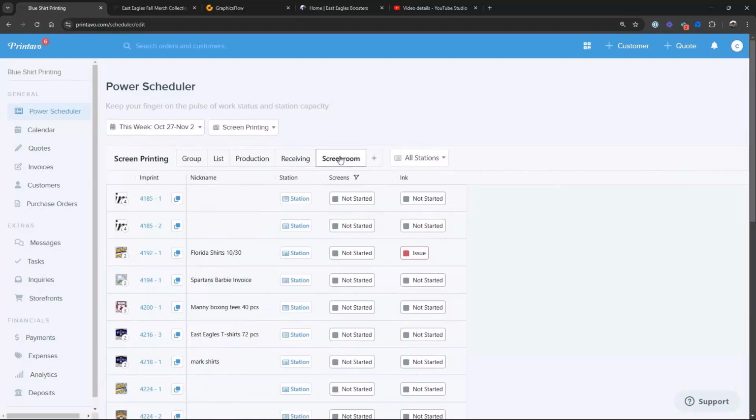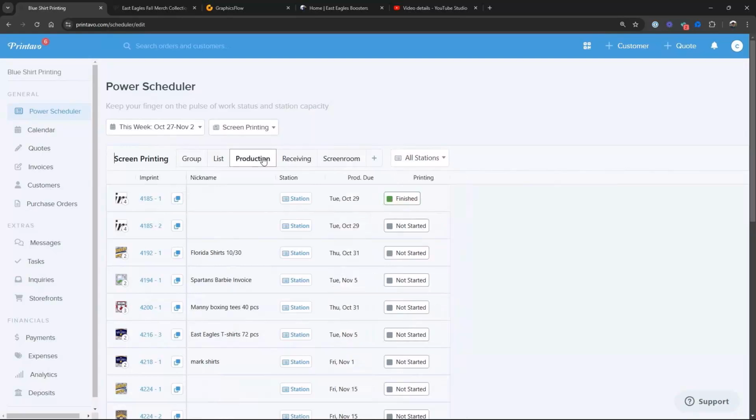The other thing that's going to happen is you're going to shorten your lead times because your machines are running back to back to back. And then you're going to increase your production capacity. You don't necessarily have to buy more equipment, and you can actually scale and grow without having to invest in more people or more equipment. These are some of the things that I've learned about the Power Scheduler that I always like to share with you guys. It's a really incredible tool. I don't know why you wouldn't use this. It's just the greatest way to manage your production.